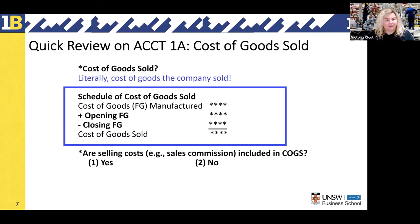Are selling costs, for example, the sales commission, included in cost of goods sold? What do you think?